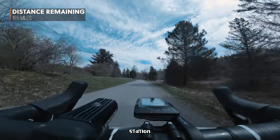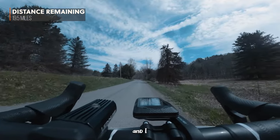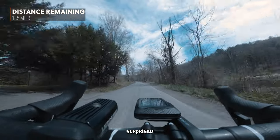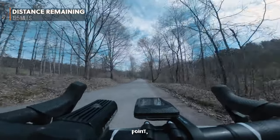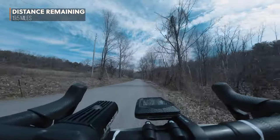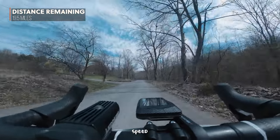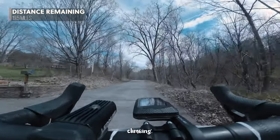Just passed the aid station. And I think that marks roughly the halfway point of the ride. I'm actually surprised that I'm already at that point, less than an hour and a half. May not be able to keep up the same speed the second half. I think there's more climbing.